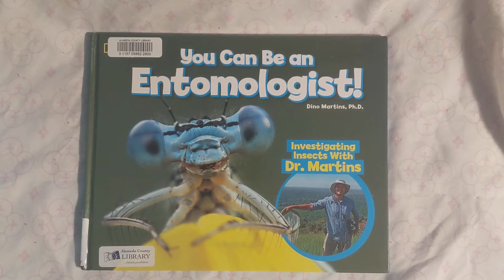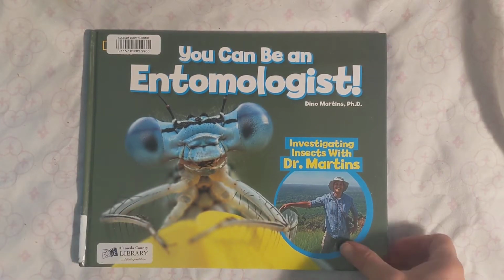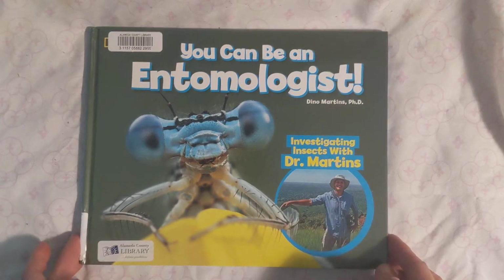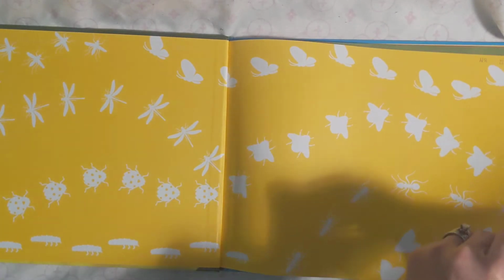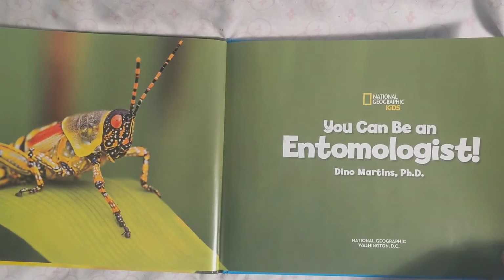Today I have a book about how you can be an entomologist. What is an entomologist? Well, it's somebody who investigates insects. So what do you think this book is about? Let's see. It's about a job. An entomologist is a job. By Dino Martins.